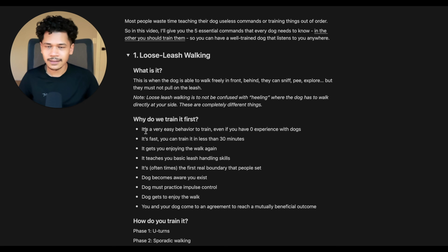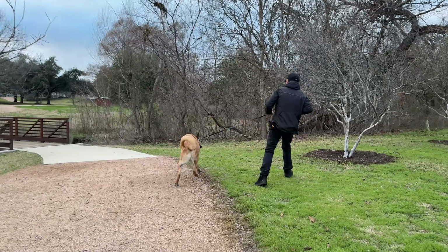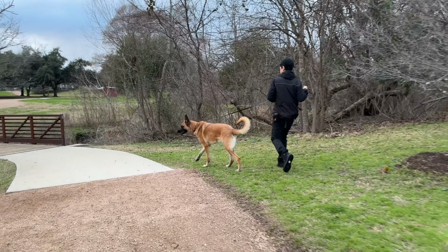It's a quick win that builds up your confidence and gets you feeling positive and optimistic about the training. It gets you enjoying the walks again. This is a big one. Walks are like 10 times less stressful when your dog isn't pulling you on the leash the whole time.